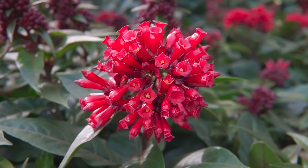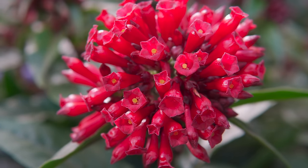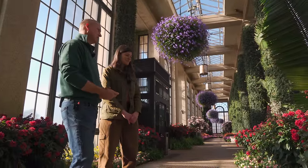This looks like a hummingbird plant, like a hummingbird would love to dip its beak in there. I can imagine. And these things are full of nectar, absolutely. So when they're growing naturally outdoors in California or South Texas and Florida, you will definitely see the pollinators just going crazy over them.